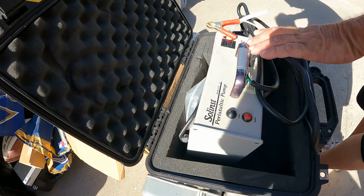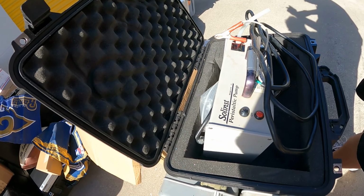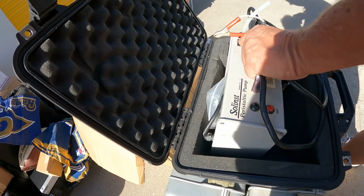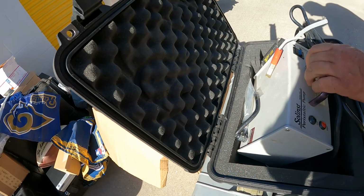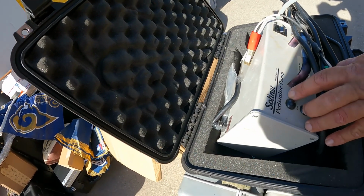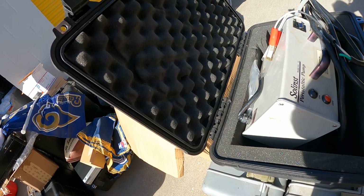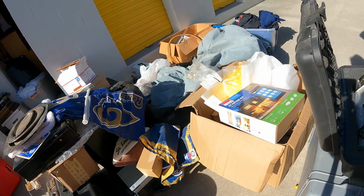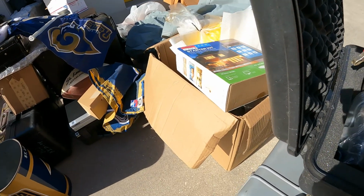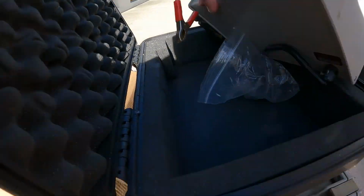Prostatic pump. This is medical. I knew it. Remember I told you, Corey, there's going to be some medical stuff in here? Why does it have jumping cable connections on it? I don't know. What is that? I could be wrong. That's not it. What is this? Is it for something for your car? I have no idea. We'll have to look further. That's a little manufacturer.